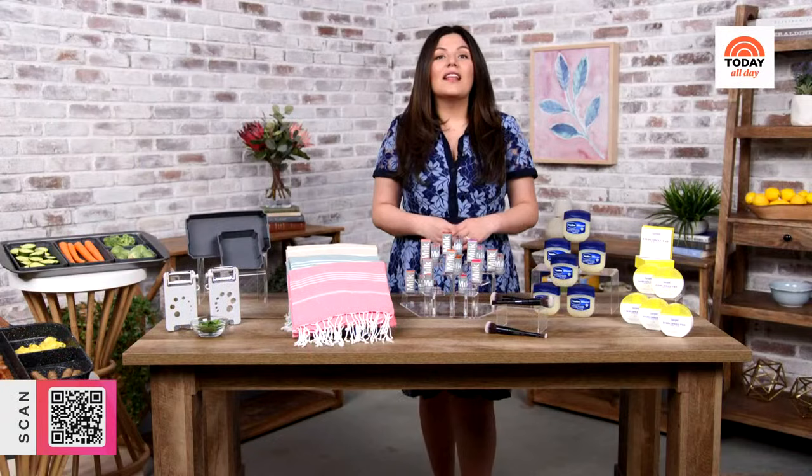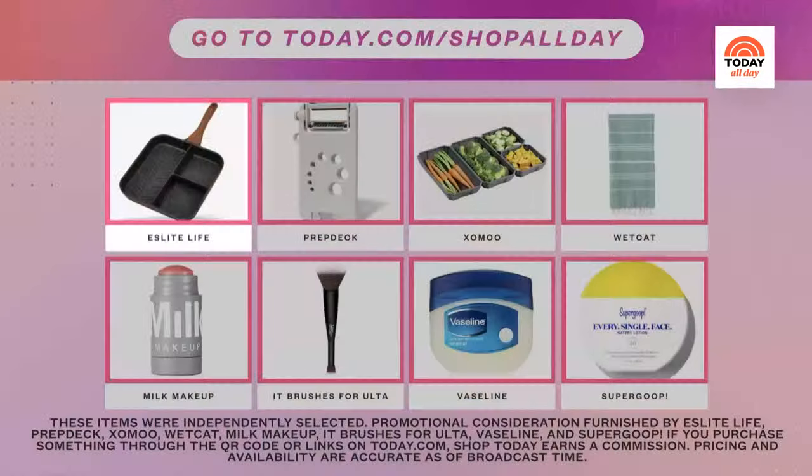Let's run through the products one more time. The Divided Grill Pan, the Prep Deck 5-in-1 Multi-Tool, the Sheet Pan Set, the Turkish Towel, the Milk Makeup Lip and Cheek Stick, the Concealer and Foundation Brush from It Cosmetics, the Vaseline, and the Sunscreen from Supergoop.